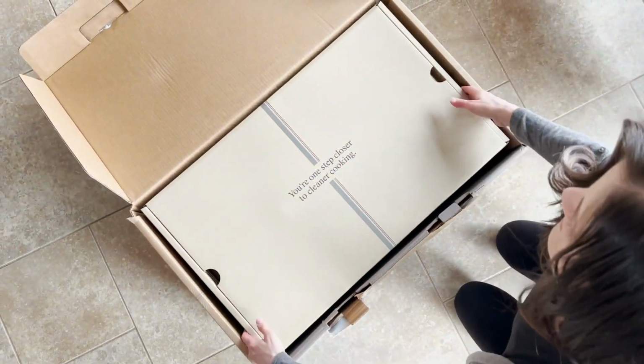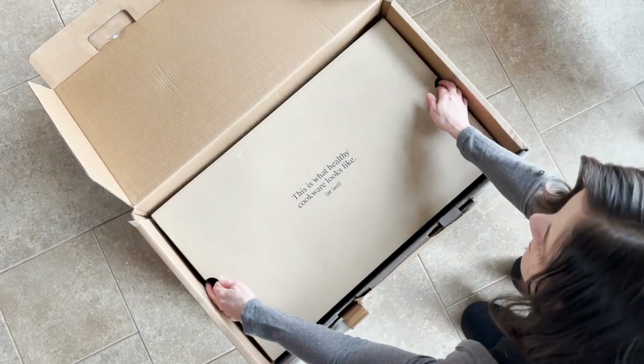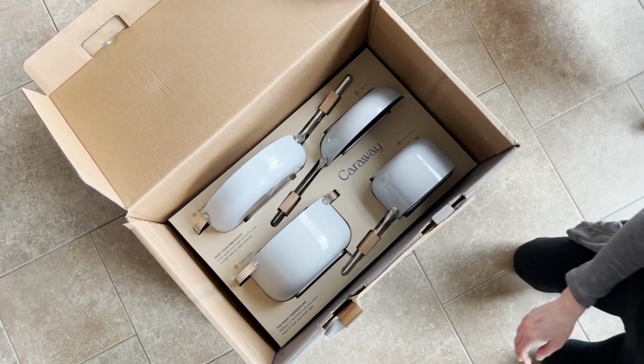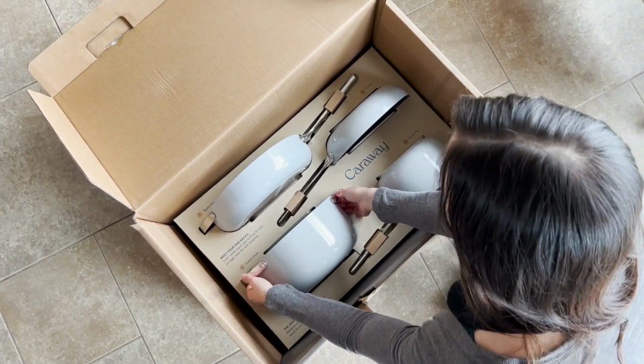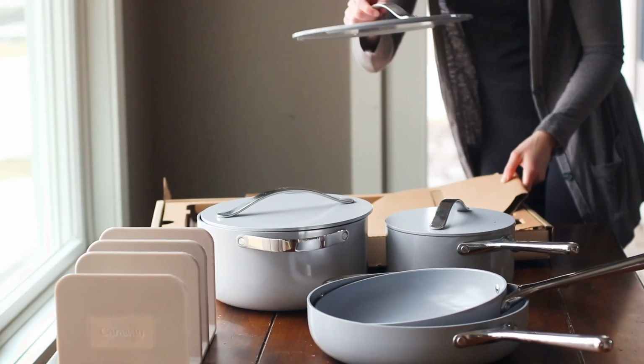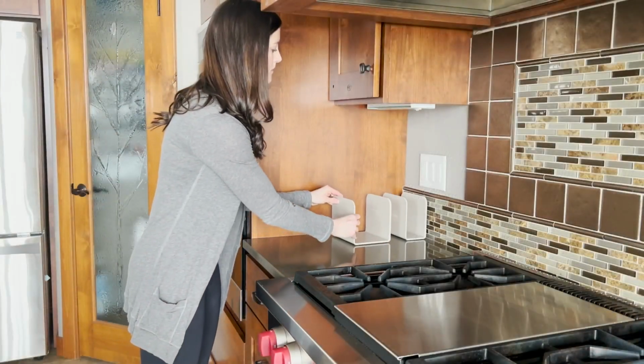The set includes 7 pieces: a 10.5-inch fry pan, a 3-quart saucepan with lid, a 4.5-inch saute pan with lid, and a 6.5-quart Dutch oven with lid. You also get magnetic pan racks, which allow many options for storing your pans safely in a cupboard or on the countertops, and also a canvas holder for hanging the lids inside a cabinet door, as well as 2 trivets made from recycled cork.